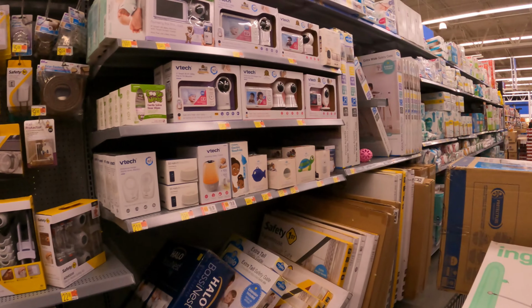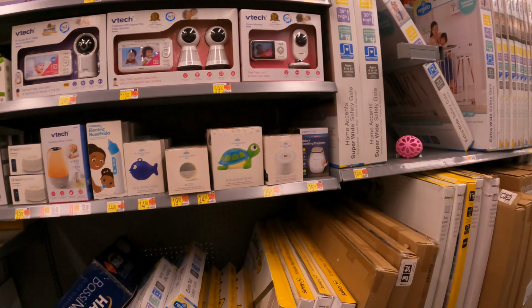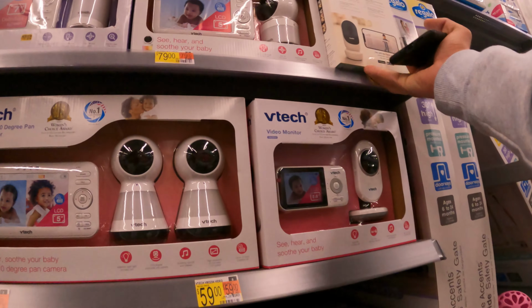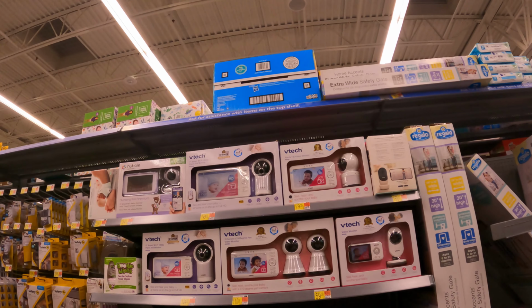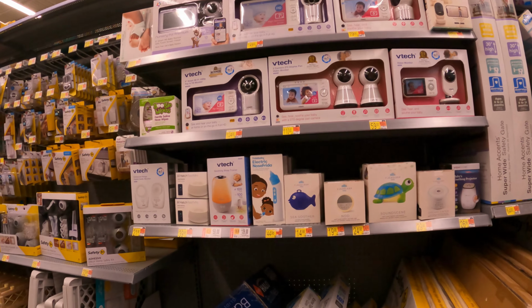Here we go, VTech, Hubble, more VTech, Sound Machine, Sleep Machines. There's an outlet, that's not it. We needed the Mobi. Like I said, I didn't think it was gonna be on the sales floor at that $15 price, if they even have it. So let's go get that barcode scanned.